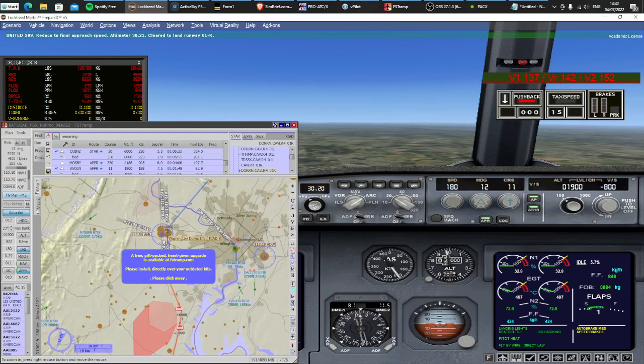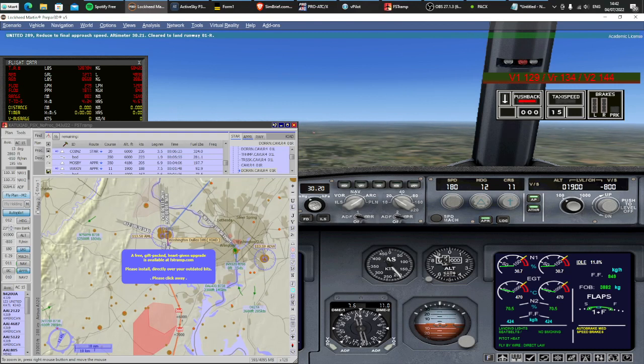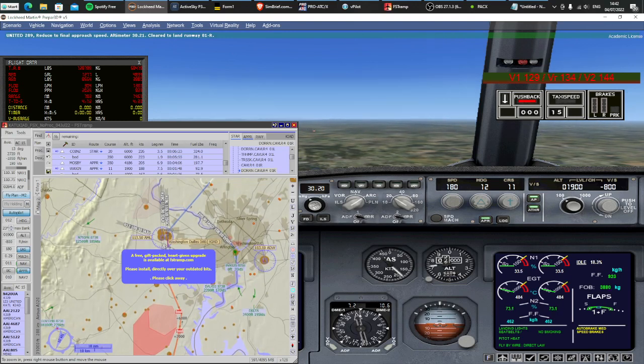Yeah, we'll try and release. Alright, flaps 2. Final approach speed 210. Altimeter 30.21. Clear to land runway 01 Right, United 289. 229 above. Left 2. Traffic on 430. 227 above. Left 2.